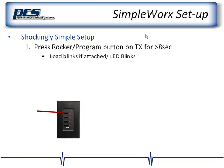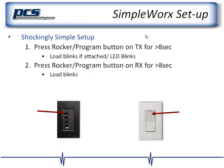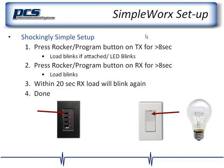So the reality is, if somebody can't push a button for 8 seconds, so this is a transmitter here. Okay, that lighting load blinks. This lighting load blinks. And it'll blink again. If you can't do that, I can't help somebody. I call that Scott stupid. We can't help stupid people, just ignorant ones.